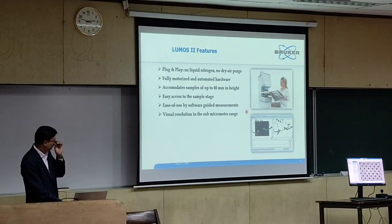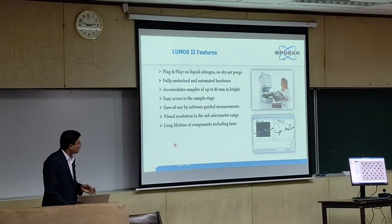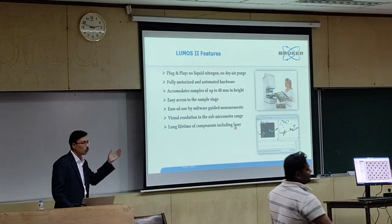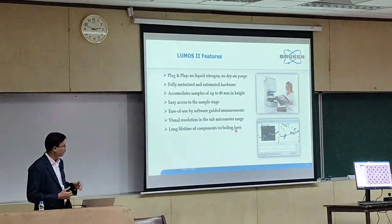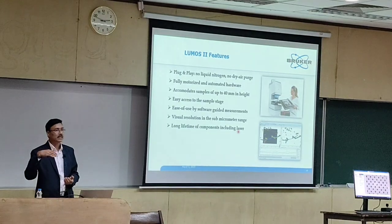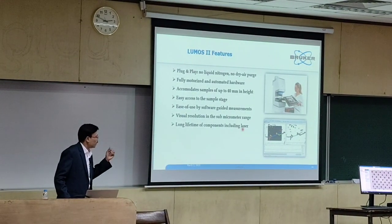Here, the visual resolution, if you see, we can see any sample in the submicron range, right? Then the lifetime of the main components used in this system, like the laser or the source, comes with a 5-year or even 10-year warranty. So there are no actual consumables required. The lifetime is very long. The source may need to be changed after 5 years, so until 5 years, no maintenance is required for this system.